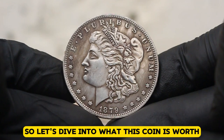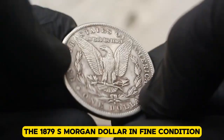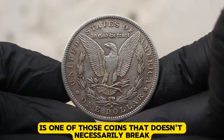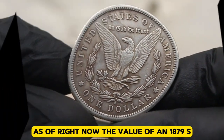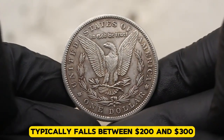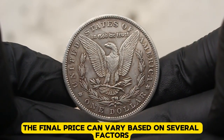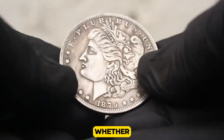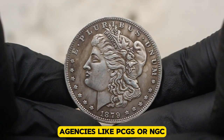So, let's dive into what this coin is worth in today's auction market. The 1879 S Morgan dollar in fine condition is one of those coins that doesn't necessarily break the bank, but it still holds solid value for collectors. As of right now, the value of an 1879 S in fine condition typically falls between $200 and $300 in auctions. However, the final price can vary based on several factors like toning, rarity of the coin's specific characteristics, and whether the coin has been professionally graded by respected agencies like PCGS or NGC.